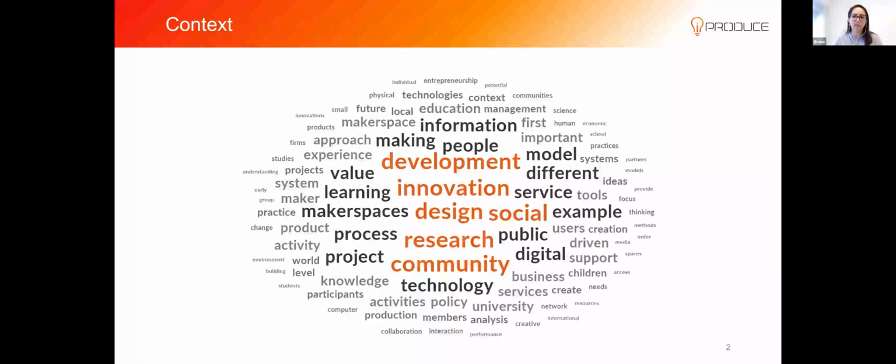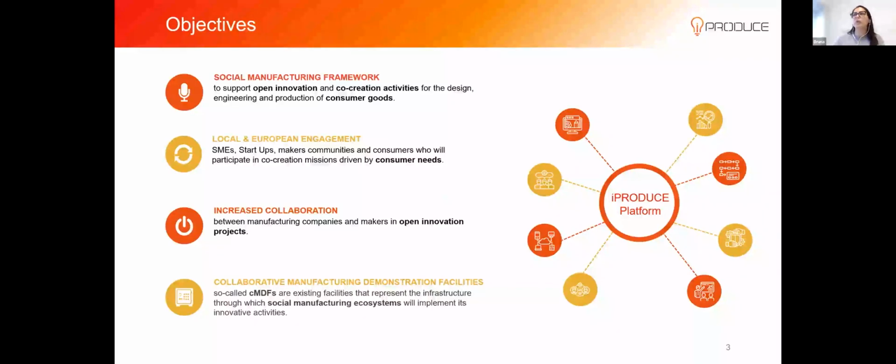So with that in mind, our main objectives in iPRODUCE are to create a social manufacturing framework to support open innovation and co-creation activities and support everyone that is interested in these activities for the design and engineering and production of consumer goods. We aim at engaging local and regional stakeholders in Europe and maker communities and startups so they can implement and co-create and really lead these co-creation missions driven by consumer needs.